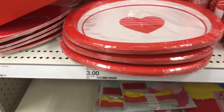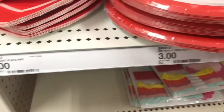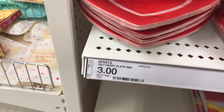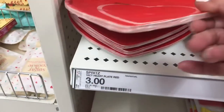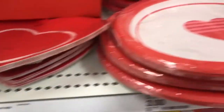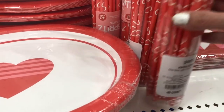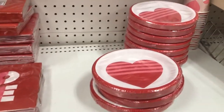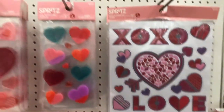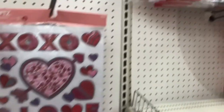And they have some paper plates. Those are the oval ones right there. So those are pretty. So if you want to put together something that you can just throw away and not have to keep, there you go. It looks like it comes about 10 to 12 in each package, I would say, for $3. And then they also have some straws here, and those are $3. And they have napkins, and they have some more plates and some mugs. And here are some more of the little clingy things that stick to your window.